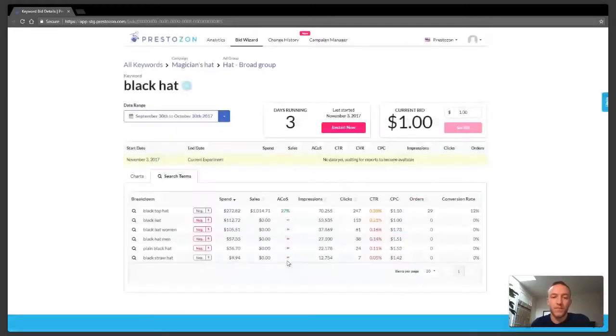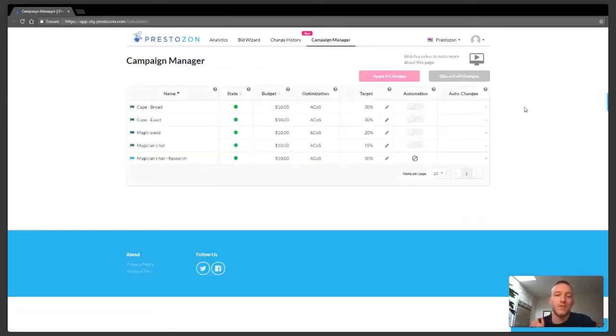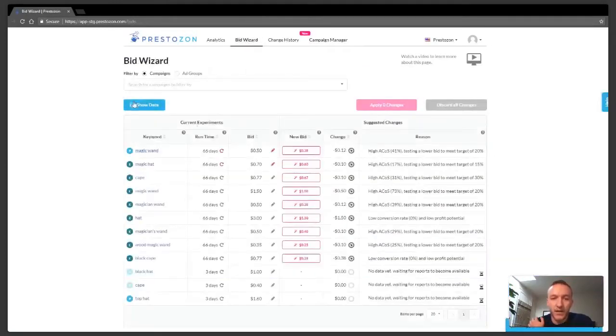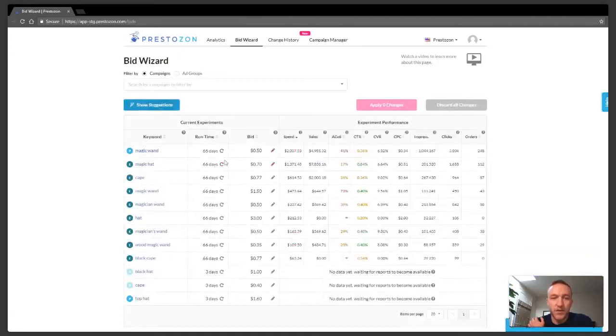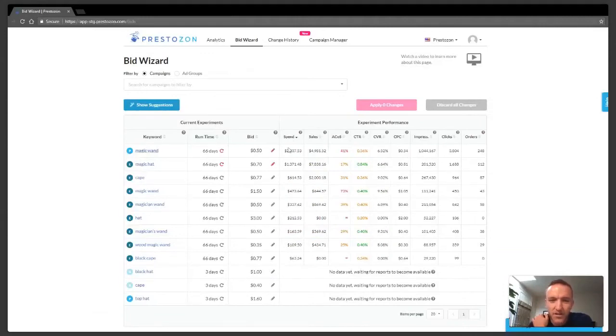And can you show, so the campaign manager is kind of the only place where you can enter manually certain information, right? All other tabs are kind of read only. Well, if we go back to the bid wizard here, you can change these bids if you want. Let's see here, I forgot to show you this. This shows the sum of the data since the last bid change. So this one says the bid was last changed 66 days ago. Since then, it's at $2,000 of spend, $5,000 of sales.